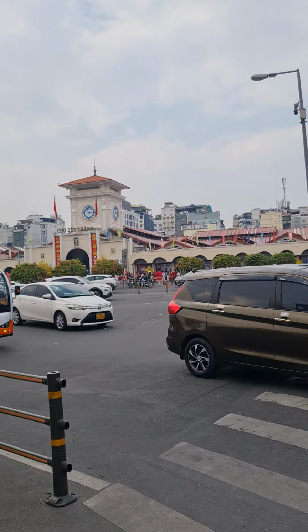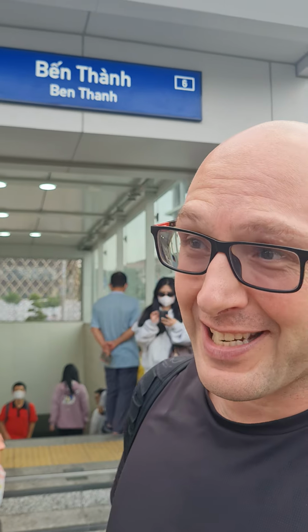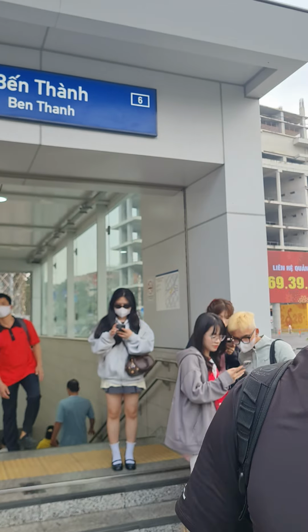What do you think, Jay? That's a really nice train. It was a nice ride. Really impressed with the work. It took like over a decade to build one line, but it is nice. It's nice. It's efficient. It's got bathrooms. It's got AC.